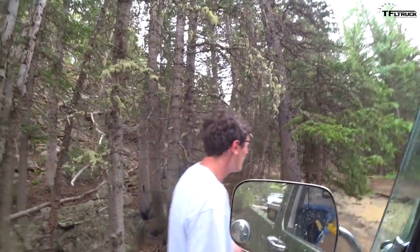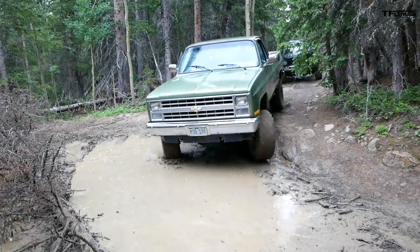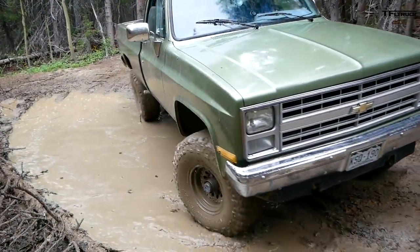See that, Tommy? We got a bit of a mud hole. Mud hole, yeah. You got it? Yeah. Tommy's doing a bang up job being our videographer. And I'm down to less than a quarter of a tank. Could be an eighth of a tank.